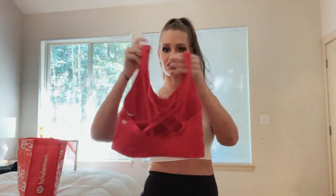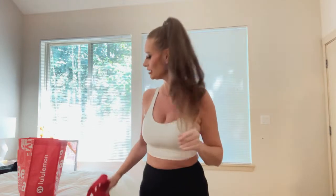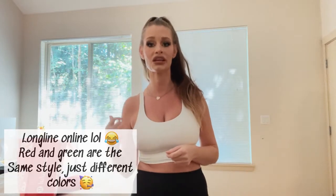And the back, as you can see, it's a little bit lower. You'll have a better idea when I have it on my body. But yes, so highly recommend. This version is available in stores or online. I've come to learn that the long line version is only available online. So make sure that you know your size. I'm about a 34 double D, triple D sometimes, and I wear a 6.